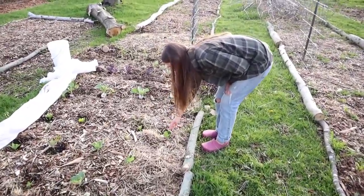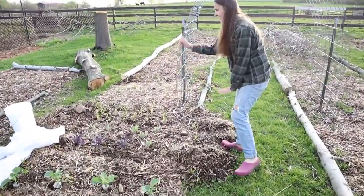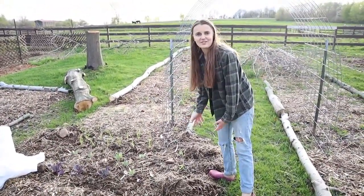Pak choy over here. I have some broccoli, more cabbage, and some more onions, because this year is the year of the onions, I guess.